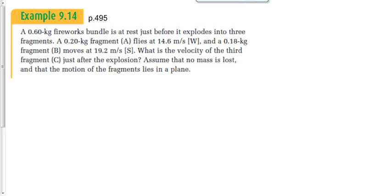All right, if that's okay, let's try another one. We have a 0.6 kilogram fireworks bundle that's at rest just before it explodes. Listen, I've been telling you since we started conservation of momentum that we use it whenever we have a collision or an explosion. But I said it doesn't have to be literally an explosion. It can be something like throwing a ball. Well, finally, we have literally an explosion.